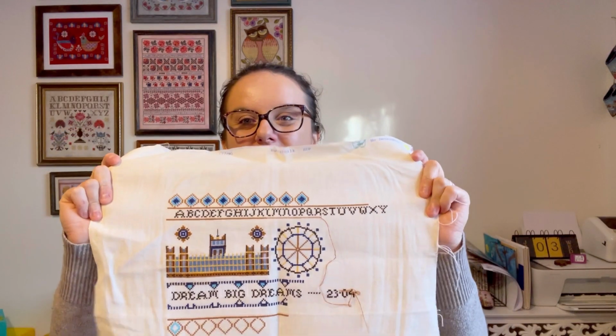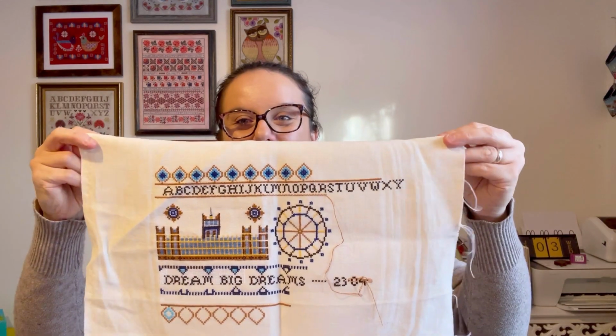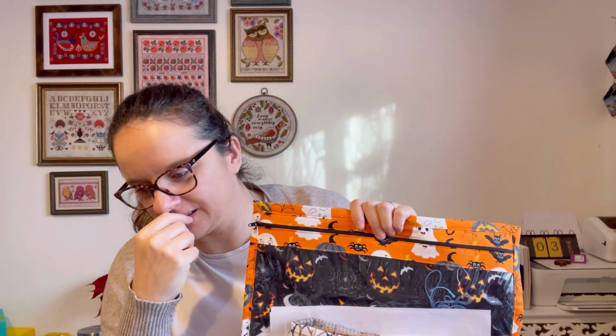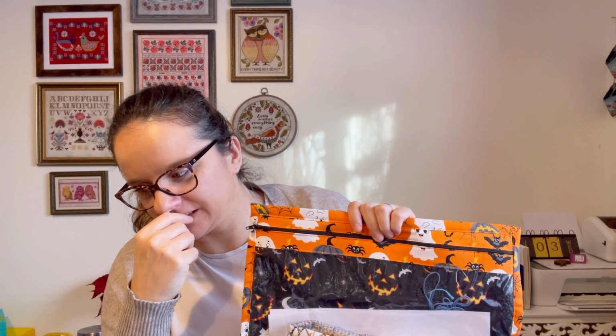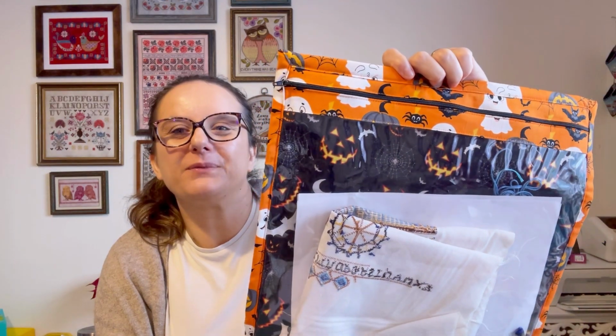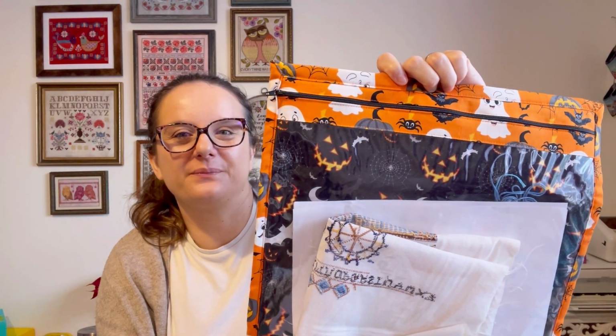This chart is not available anywhere. This was only available through the London Marathon fundraiser, so there are quite a few people who do have a copy. I will not be releasing this to the public anywhere. And this is in the bag made by Clara. No, Clara, what was I saying? Claire. Oh my goodness, Claire, who is the Opal Stitcher on Instagram. She gave this bag to us at Stitch in London 2022.